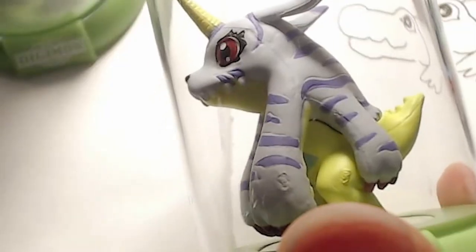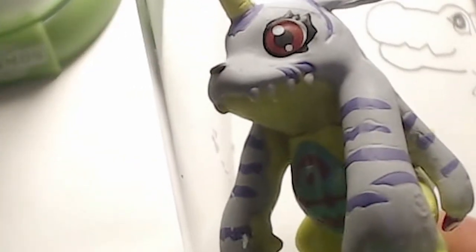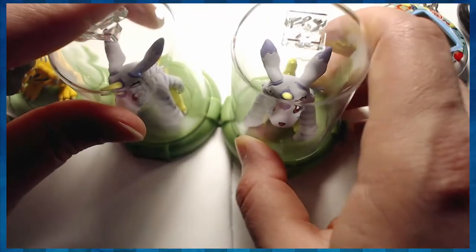When I got these in the mail yesterday, do you think I wanted to wait to open these? Come on. The next one is another... Hey! Another Gabumon! That's fine. Duplicates are fine.